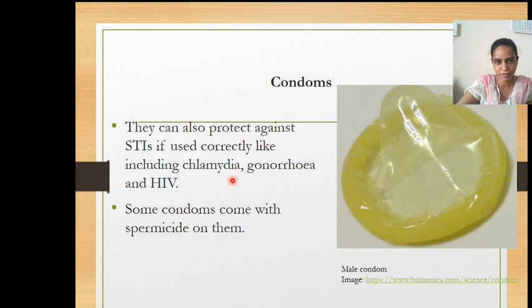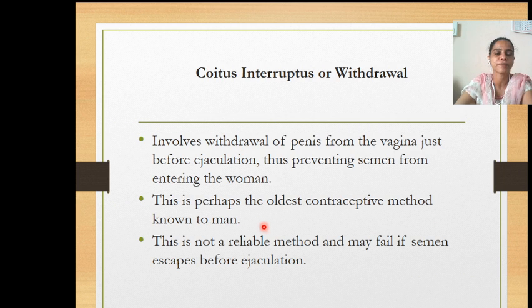But it should be used correctly. It prevents the infection on both sides. That means both male and female can be protected from different types of infections like chlamydia, gonorrhea, and even human immunodeficiency virus, HIV. In addition to that, there are specialized condoms that come with spermicide on them. So they will kill the spermatozoa as well. So this is the picture. What you are seeing is a male condom.